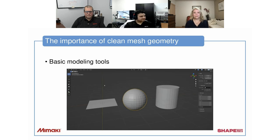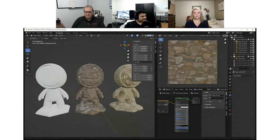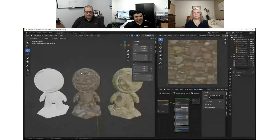So I'm gonna switch over here to Blender. Share and select the window. Okay. So in here we have the Blender application. I chose Blender for two reasons. One, it's free, open source software, and the second reason is because it can do pretty much everything in just one platform. I'm also gonna be showing a little bit of Substance Painter.